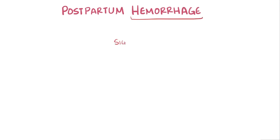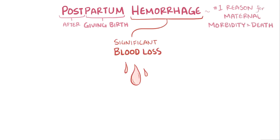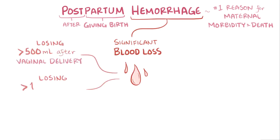Postpartum hemorrhage is a significant loss of blood after giving birth, and it's the number one reason for maternal morbidity and maternal death around the world. Specifically, it's defined as losing more than 500 milliliters of blood after a vaginal delivery, or more than 1,000 milliliters after a cesarean section delivery.